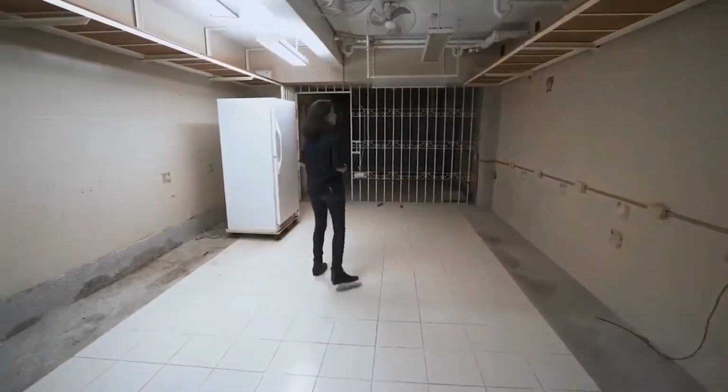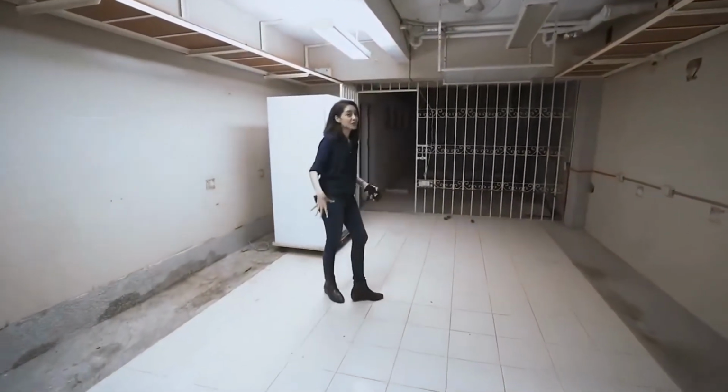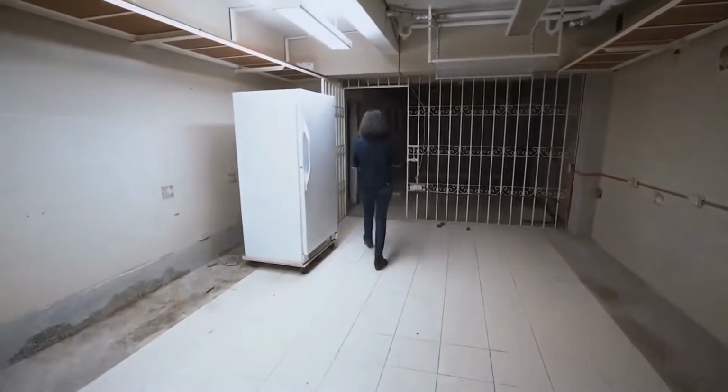Kulungan yan. Diyan nila tinatago yung mga kalaban nilang nahuhuli nila. Diyan nila kinakatay yung mga tao. Kasi tiles, madaling linisin. Pag binuksan mo yung ref na yan, may katawan.